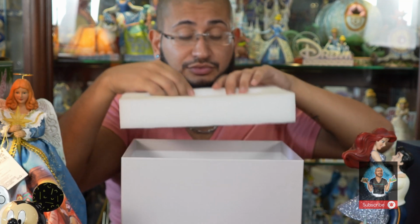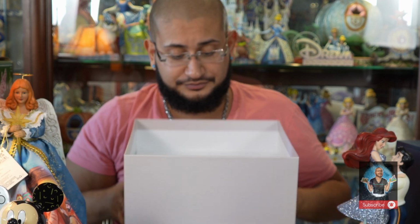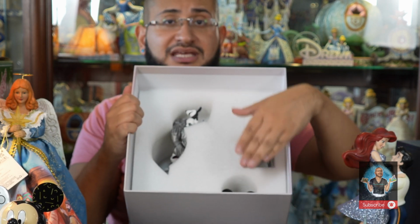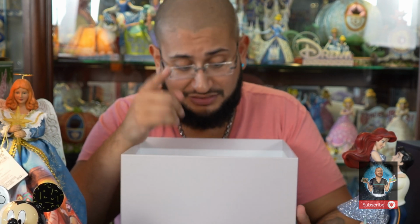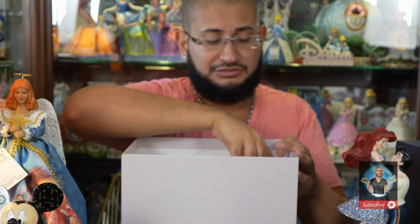Following that, you're going to remove this layer here, and you're going to uncover what looks like this. You're going to get the chair, a Mickey, and you're going to get a statue of Walt with 2 of the additional Mickeys. Every piece is inspected prior to shipment. So if this damage is on you, it's on you, it's not on me. There are no returns on this, so bear that in mind. All right? Because we inspect every single piece.